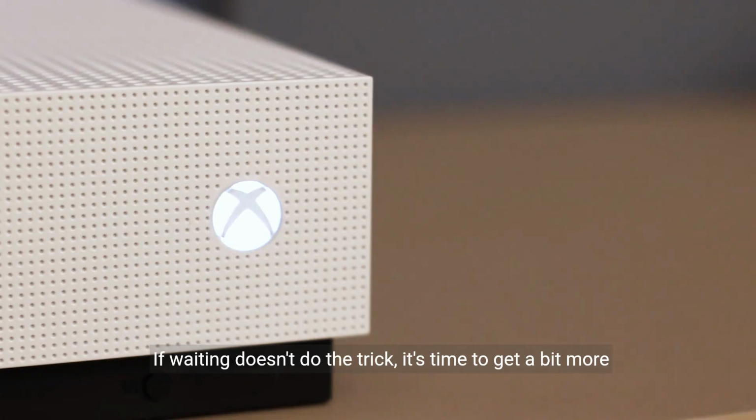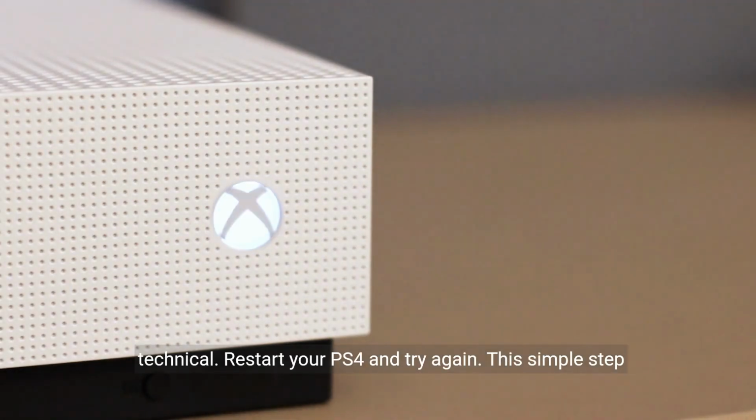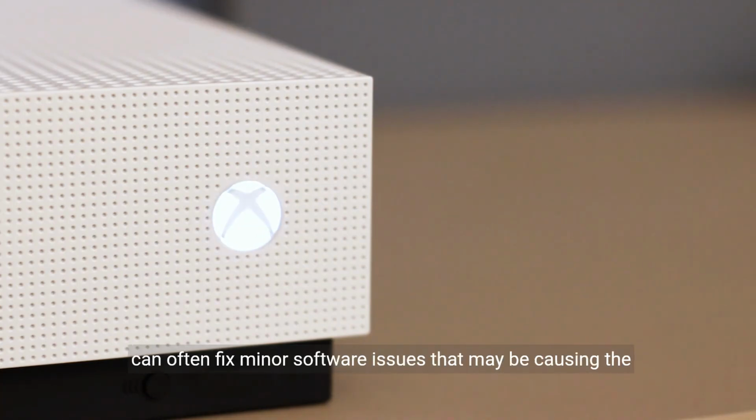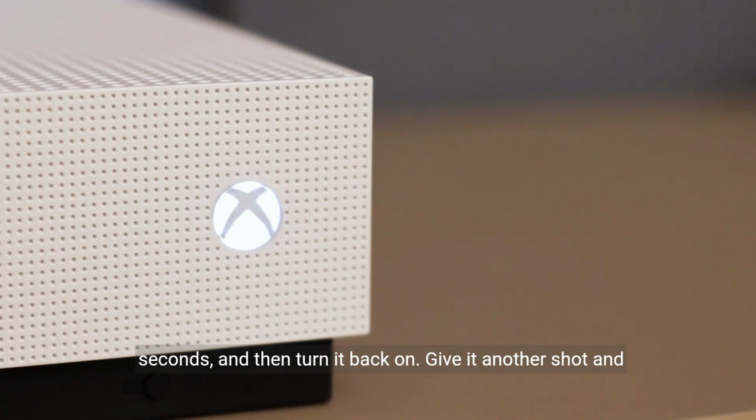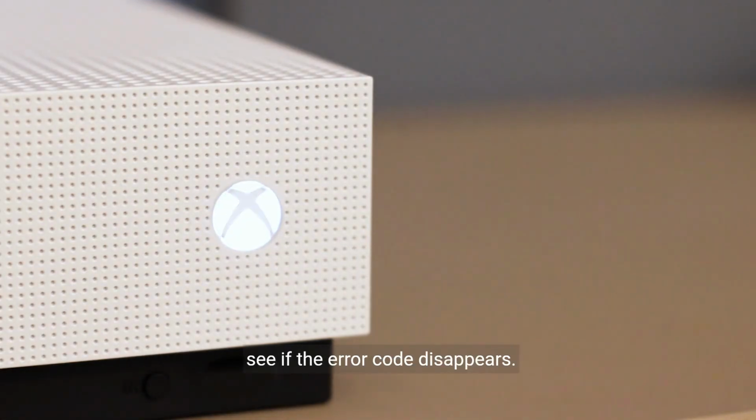If waiting doesn't do the trick, it's time to get a bit more technical. Restart your PS4 and try again. This simple step can often fix minor software issues that may be causing the error code. So go ahead, power down your console, wait a few seconds, and then turn it back on. Give it another shot and see if the error code disappears.